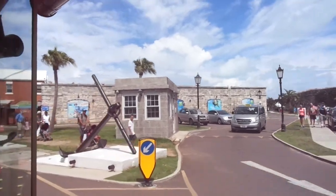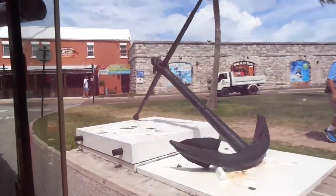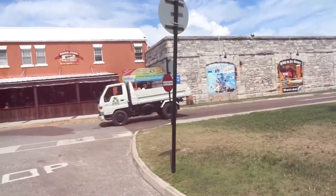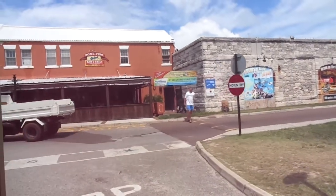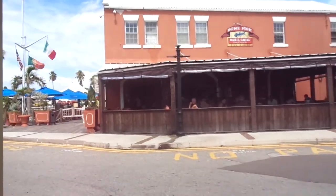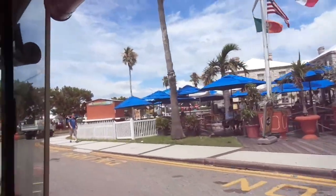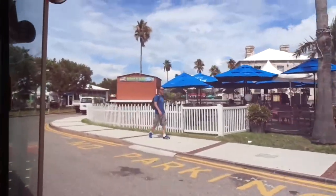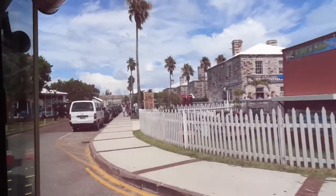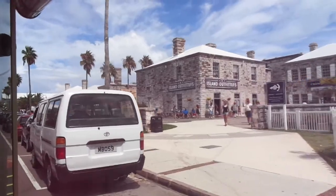Well, you kind of got to fast forward again to the 1700s, and that's where Dockyard comes into play. The British lost the Revolutionary War, or the War of Independence, in the 1700s, and basically what happened was the British didn't have anything between the West Indies and Halifax, Nova Scotia. So Bermuda became of strategic importance to the British, and this is where they placed their Royal Navy, here in Bermuda. And Dockyard was built for that very reason.